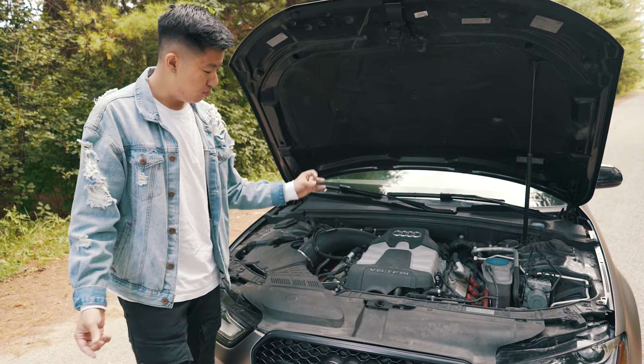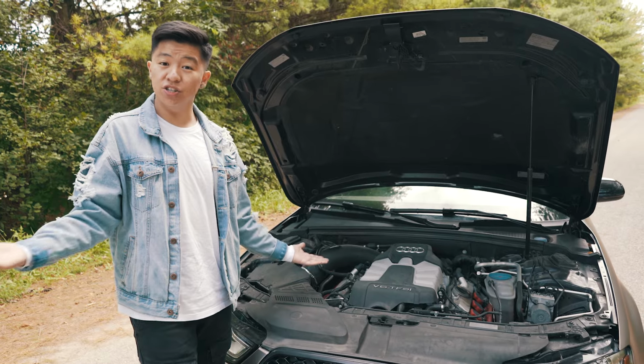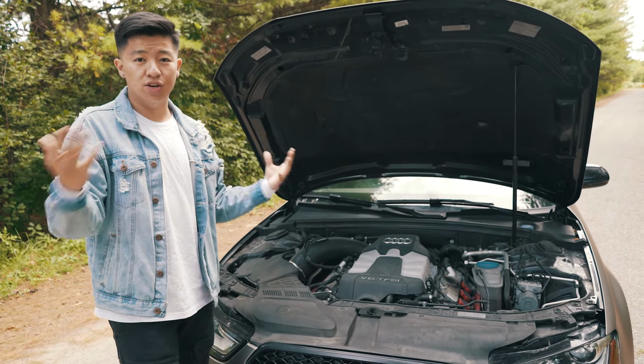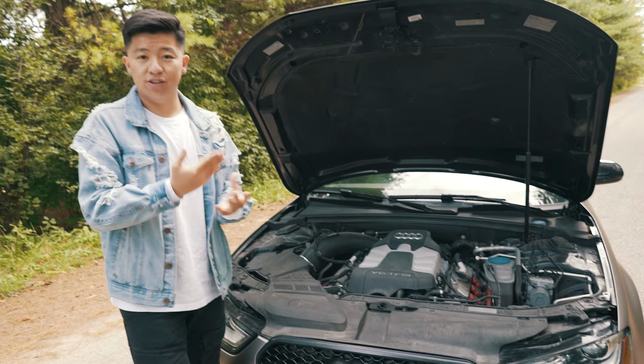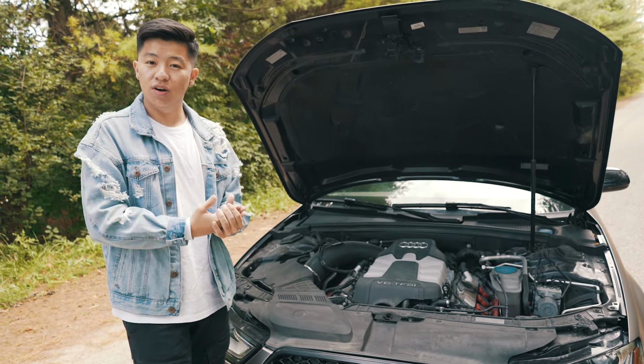Also I am running an APR Stage 1 tune right now, but currently I'm working with Integrated Engineering, and they are sending me their tunes for me to review and do a video on comparison. After, they're gonna send me their dual pulleys and their Stage 2, and I'm gonna do a lot more videos on that. So this is it for the car, I think.